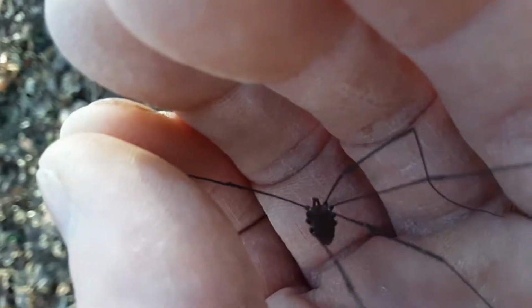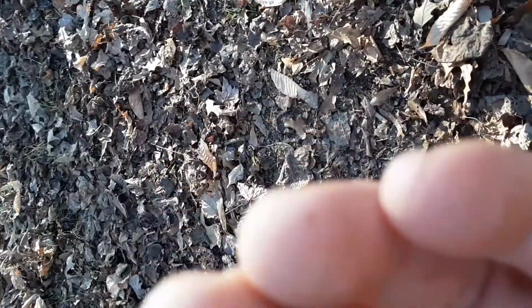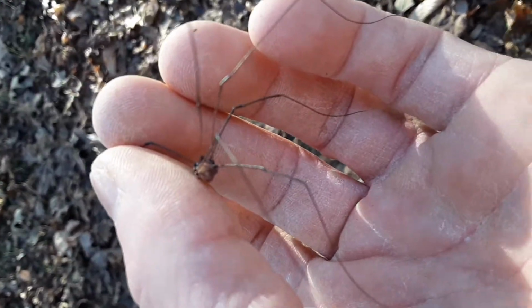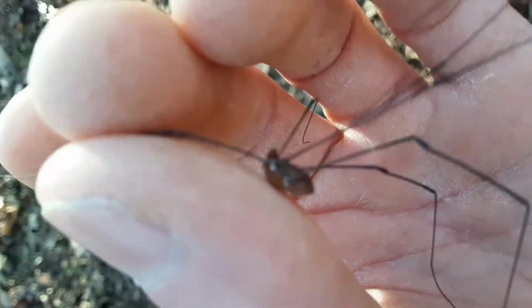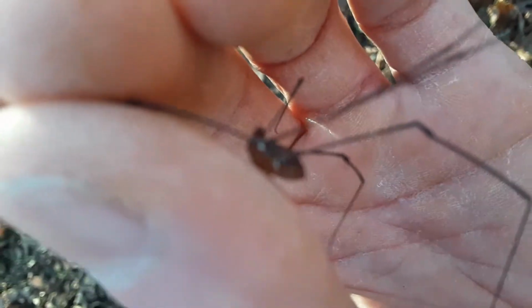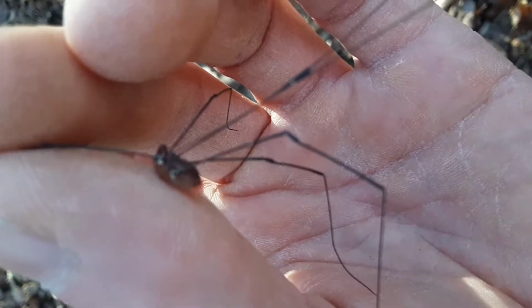Hold on, let me see if I can get a better view here. Let's see. Yeah, so harvestmen don't bite. They don't have fangs, so they don't have venom. The reason they don't have fangs or venom is because they don't need to kill anything. They just scoop up rotten vegetation.